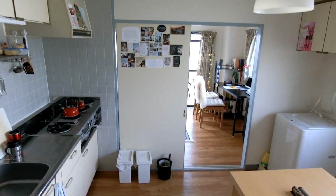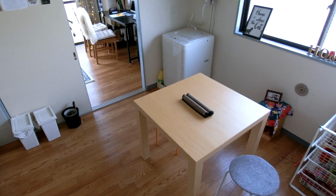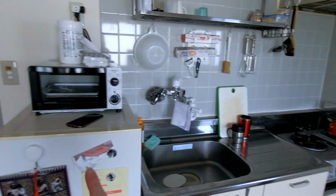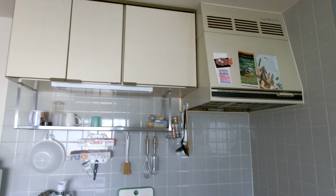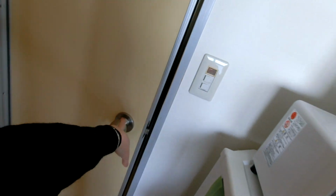So this is my kitchen space. It is a really convenient space. I find it's got the right size. And the setup, with the fridge, the wash basin, the gas stove, is a super normal generic Japanese setup. And here next to the kitchen and between the genkan or the entrance, we have the bathroom.